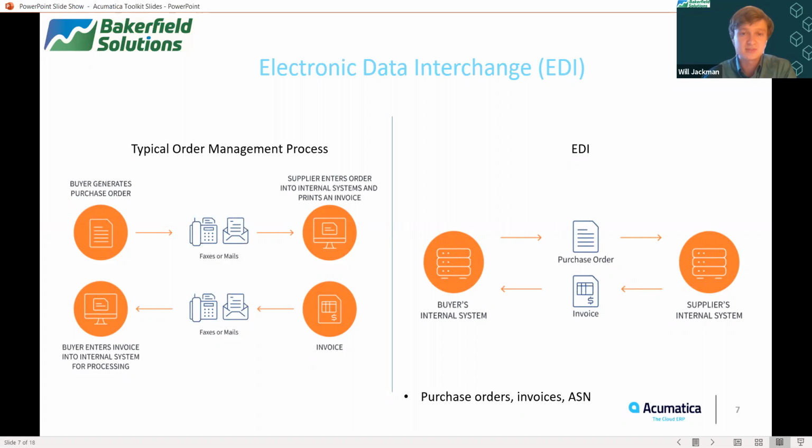EDI completely replaces mail, email, or fax, as it is computer to computer in nature. It allows your business to be way more productive and without increasing any of the staff, as it can automate a variety of different documents, including purchase orders, invoices, and automatic shipping notifications.